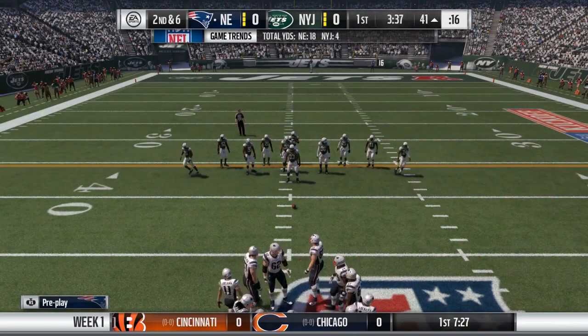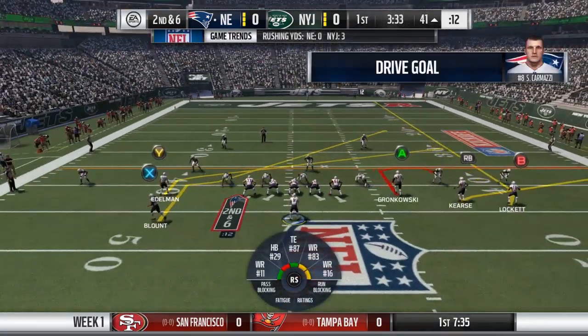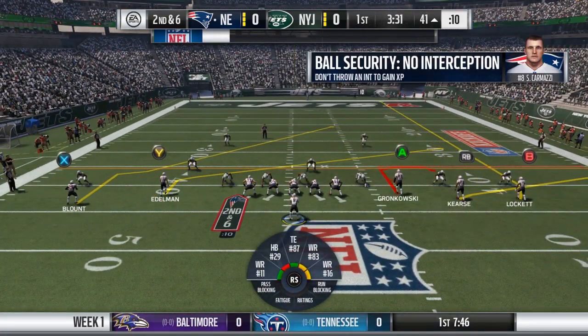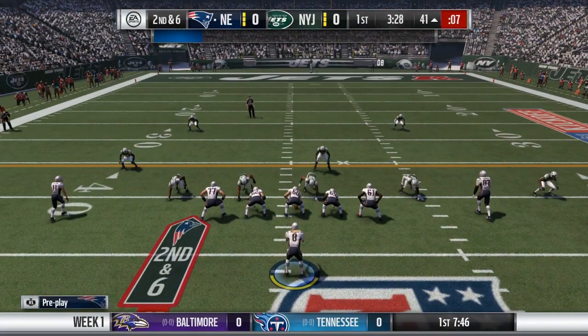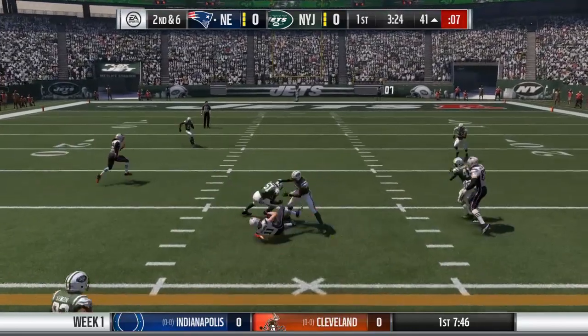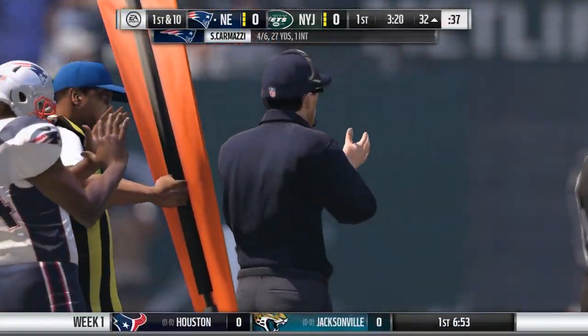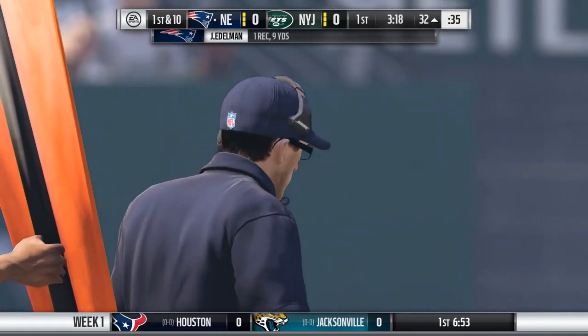Completed pass play. Now let's see if they go back to the air or to the ground. They come out 5 wide, 3 of them to the right side. From the shotgun, he'll look to throw. Slant route caught by Edelman. And he gets it down to the 32. It's a 9-yard gain, and it keeps the drive moving.